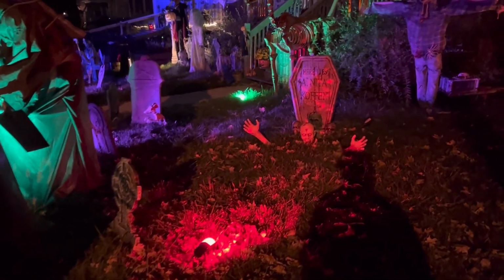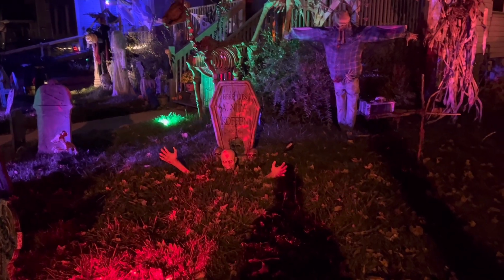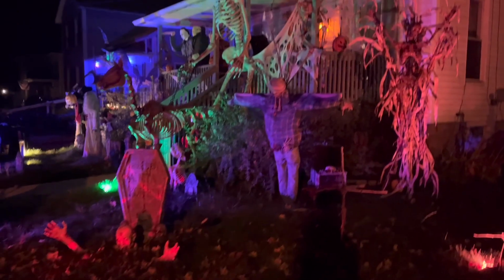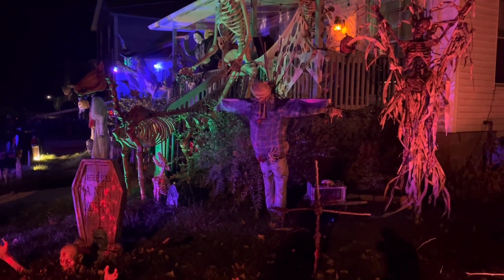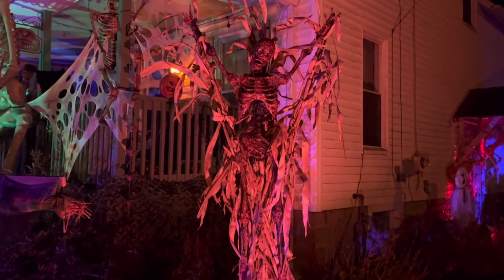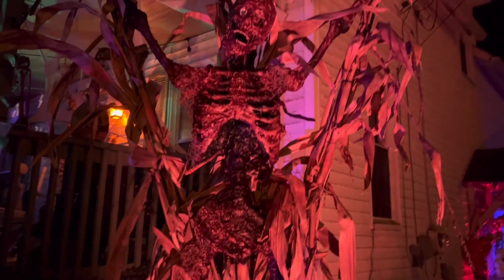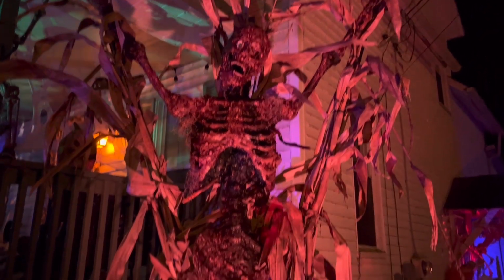And here we have more tombstones. We got a little zombie grave grabber from Spirit and Home Depot tombstones. This scarecrow guy here I made, I believe in 2020. This year I made this guy, the skeleton sacrifice. Super creepy. Just a Home Depot skeleton. Made it look extra nasty. Looks really cool hanging up here.